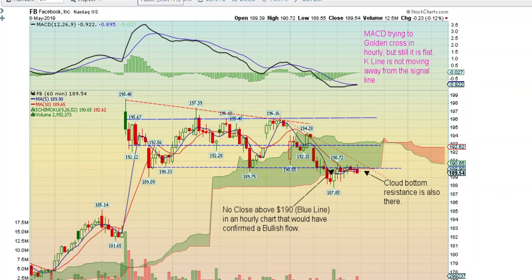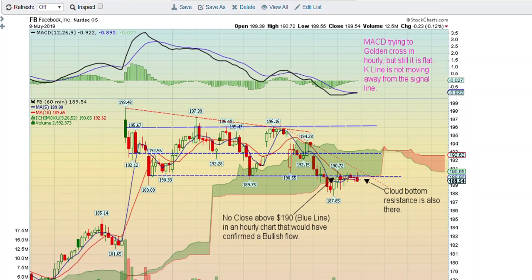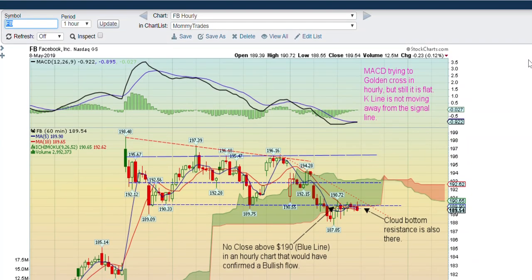Okay, so you see that there was no close above the 190 level, which is the blue line here. The candles kept on going up, but they did not close above the 190 level to confirm a bullish flow. And the cloud bottom was also resistance there. And MACD is trying to get a golden cross in the hourly, but still it's flat. The K line is not moving away from the signal line.